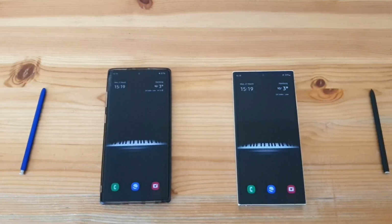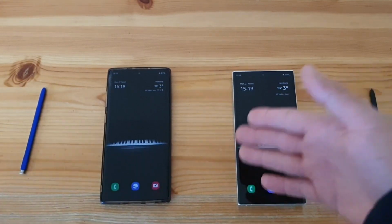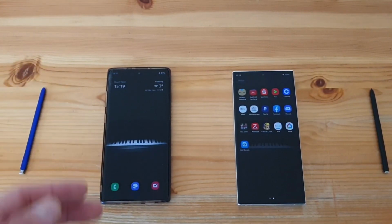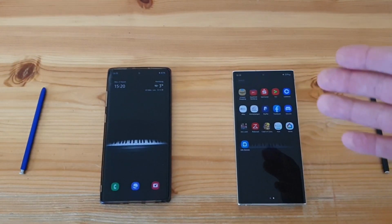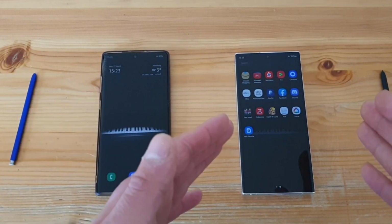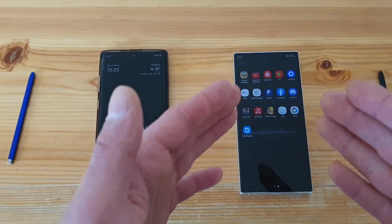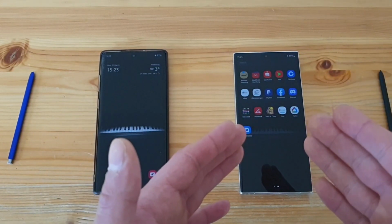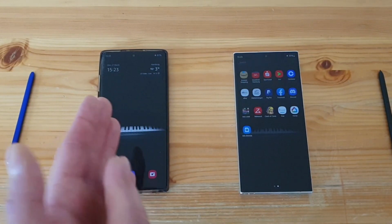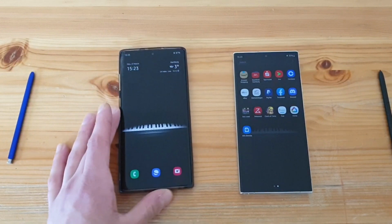Yeah, so these are the biggest differences between these two phones, in my opinion. Of course, there are still some other differences, like the 120 Hz refresh rate on the Samsung Galaxy S23 Ultra. But if you aren't used to 120 Hz, then this one here is fine as well. The 120 Hz refresh rate definitely feels great on the S23 Ultra, but if you haven't used it on the S23 Ultra or on any other phone, then you won't actually notice the difference to the 60 Hz refresh rate on the Note 10 Plus here on the left hand side.